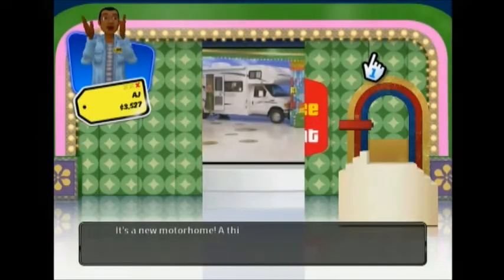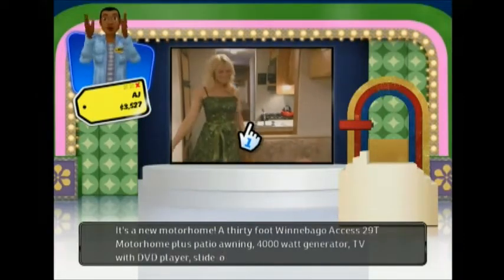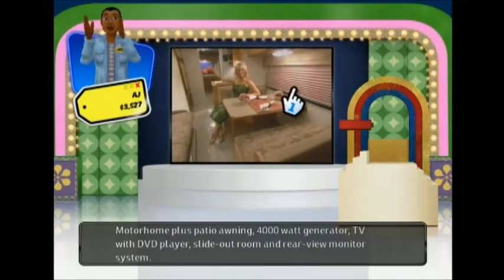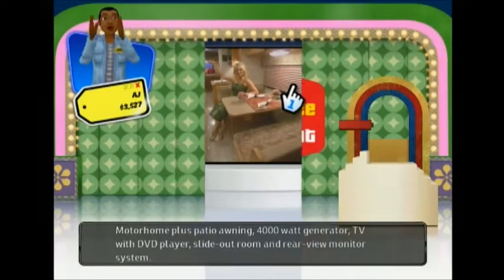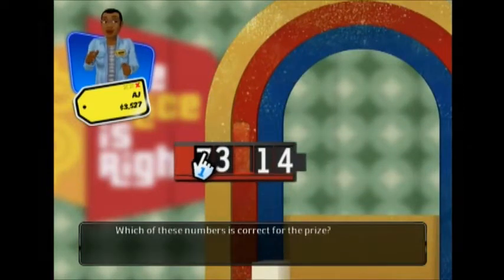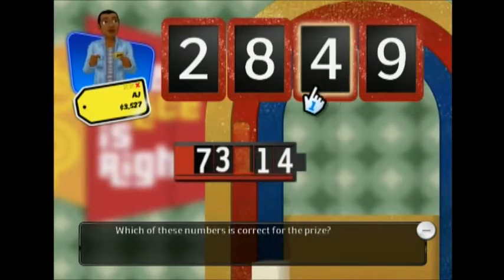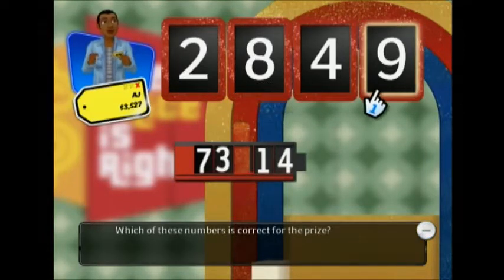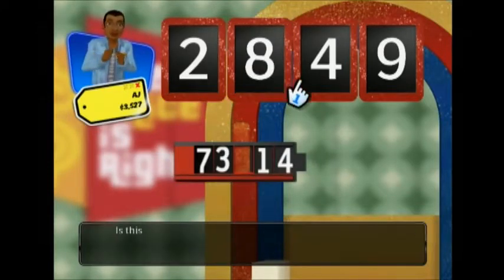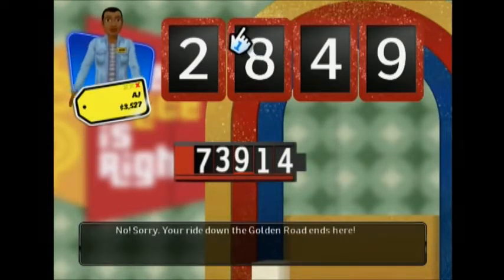It's a new motorhome! A 30-foot Winnebago Access 2019 motorhome, plus patio awning, 4,000-watt generator, TV with DVD player, slide-out room, and rear-view monitor system. Which of these numbers is the correct number for the prize? Is this the correct number? No, sorry. Your ride down the golden road ends here.